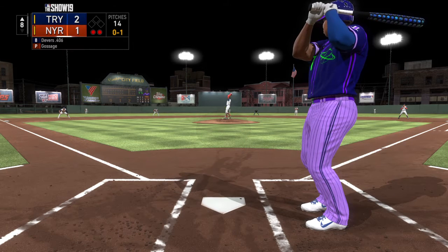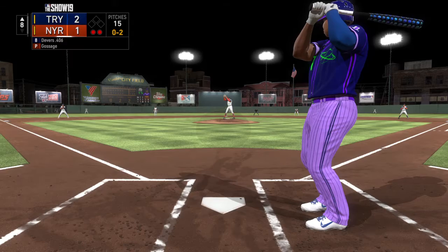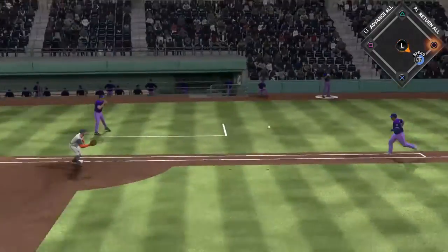The windup and the 0-1. Swing and a miss, and he's in trouble now. 0-2. You go down 0-2 to a guy with this type of arsenal, man, you got to step out of the box, clear your head, and just fight. And the throw is in time.